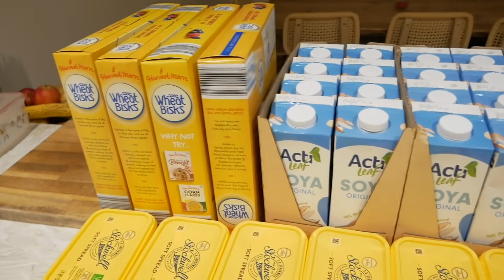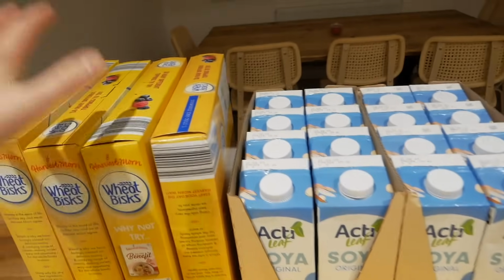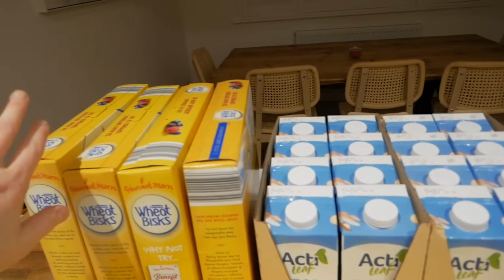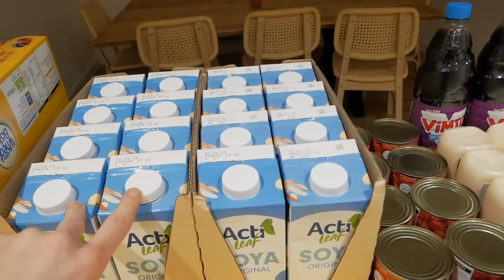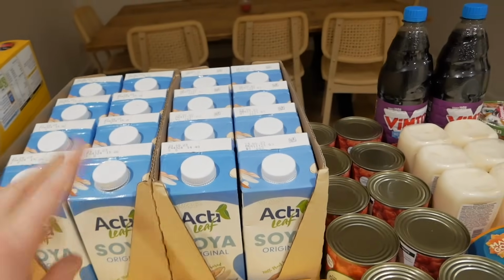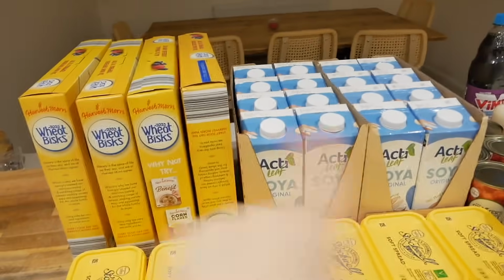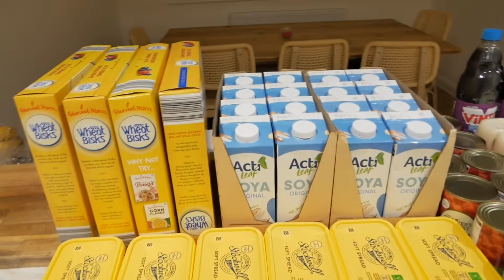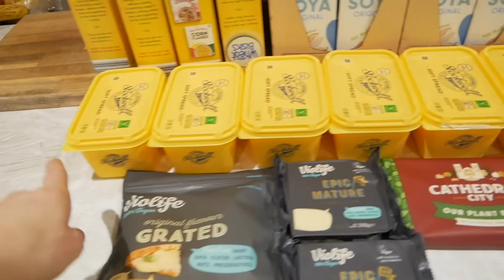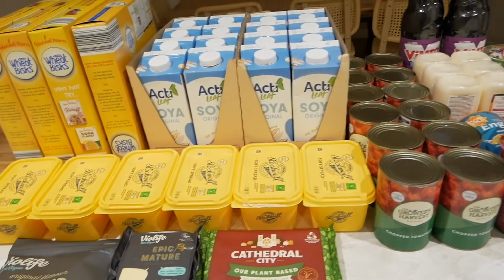That's part of living a frugal life, is you learn as you go and try not to make the same mistakes again. But we've got 4 big packs of Weetabix, which should last us ages, and then 16 soy milks. So that's all I got from Aldi, and that was like £17, which is a lot, but that should last us a while. Then we did a stock up at Tesco's, and we got 6 vegan butters, soft spreads, whatever you want to call them.